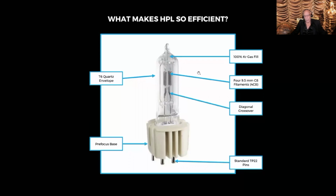The lamp was also, this is something I picked up from Len Hogler at GE, 100% krypton gas fill, which suppressed tungsten evaporation and allowed us to operate at a higher Kelvin temperature. It also had a pre-focus base, which wasn't used on the ellipsoidal, but was used on the PAR. And then we used the one standard thing out of the lighting catalog, which was the TP22 pins.